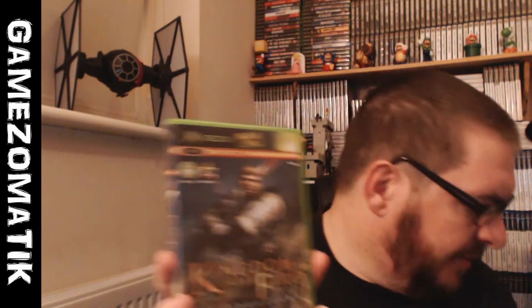Hunter the Reckoning. This one is Hunter the Reckoning Redeemer. And I got this one simply because I've got the other one and I wanted to complete the set. That's Kingdom Under Fire, the Crusaders. I've got Kingdom Under Fire Heroes on the original Xbox and I wanted to get them both, so I picked that up. Again, none of these were that much. I mean, we're talking a couple of quid each, if that. Some of them were like a quid, some of them were £1.50.